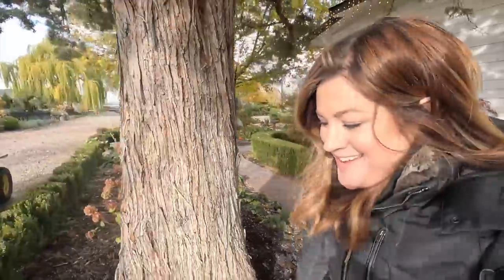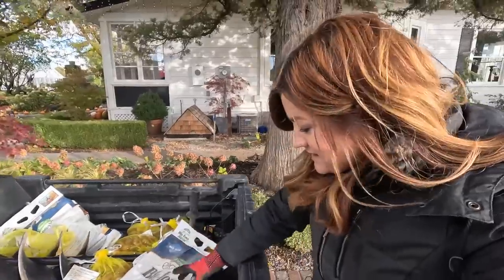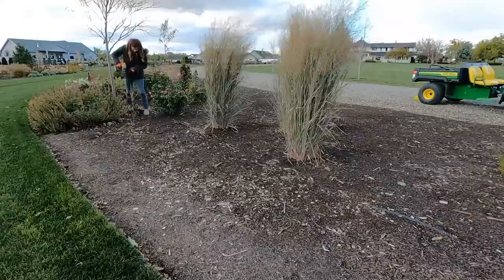Now the other type of Allium, I didn't realize I have 100 of them. I picked up the bag and I thought, oh, that's heavier than the last bag. So I think I'm going to take these out into the south garden so that we can put them fairly close to one another.